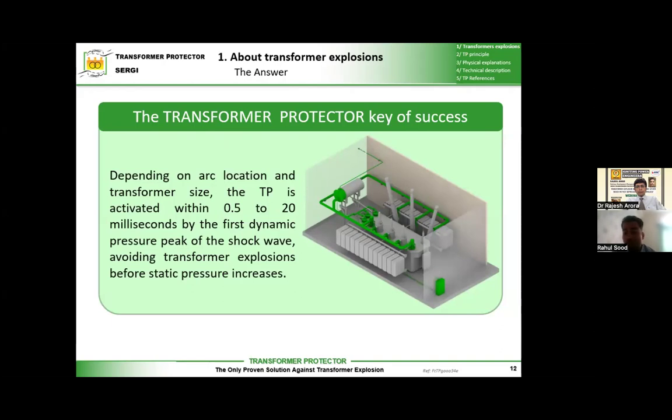Depending on arc location and transformer size, the TP is activated within 0.5 to 20 milliseconds by the first dynamic pressure peak of the shock wave, avoiding transformer explosion before static pressure increases.